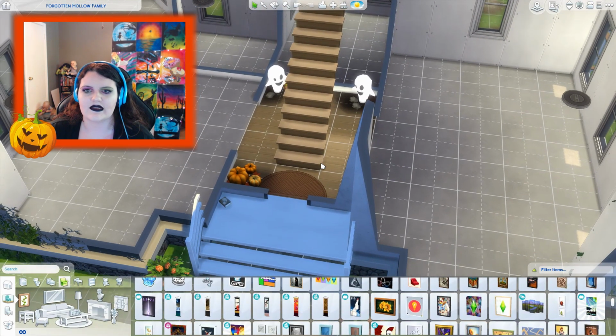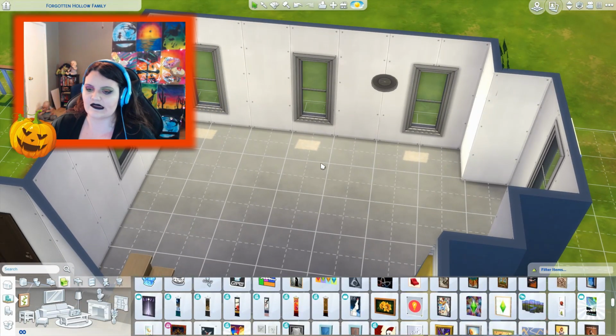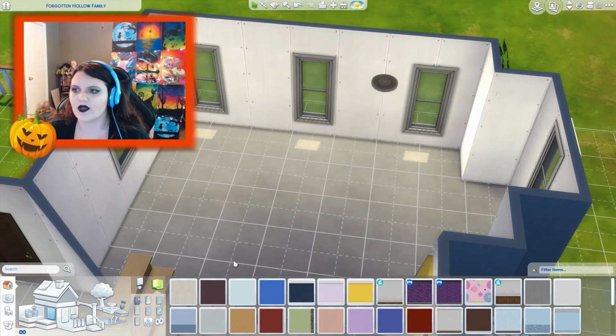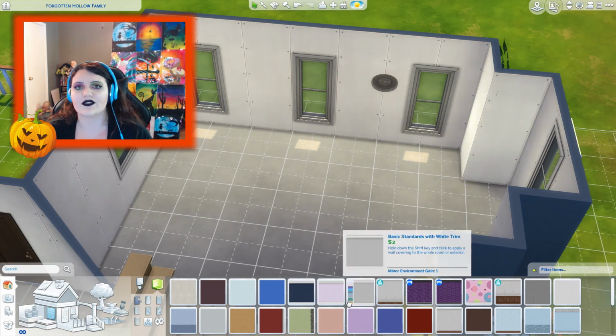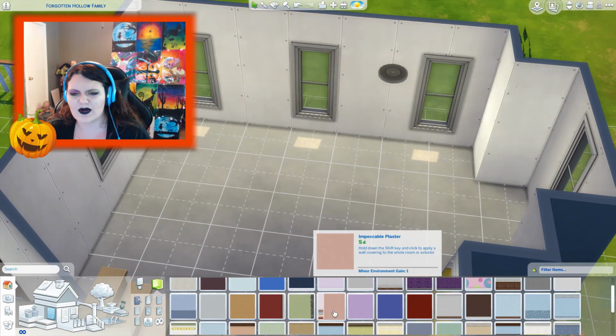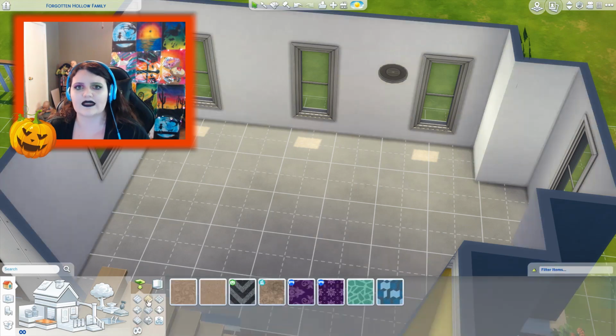That room is done. So let's go ahead and move on to the living room over here and see what we get. 13 all the way down. So we are going with Frankenweenie, which means all black and white. No color whatsoever. I'm not adding anything other than black and white. And it's actually the first black and white animated feature ever to be made. And that's probably because once animation came around, it was a big thing to have colors and color TV.